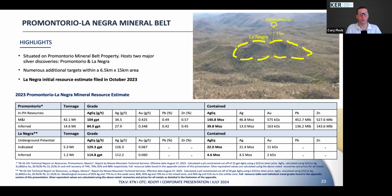Almost pure silver too, it looks like. Yeah, it's basically silver. There's silver here and a little bit of gold credit that leaches. And the other thing we like about the project is that it's a simple leach, and the bit of metallurgical work we've done so far shows that you can get a real good recovery just with a leach circuit.